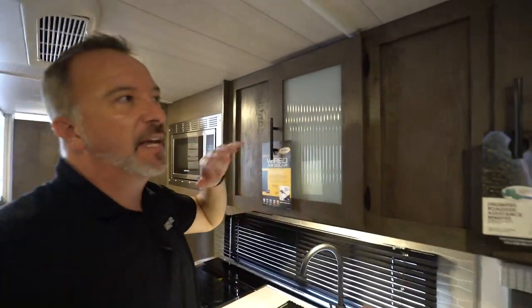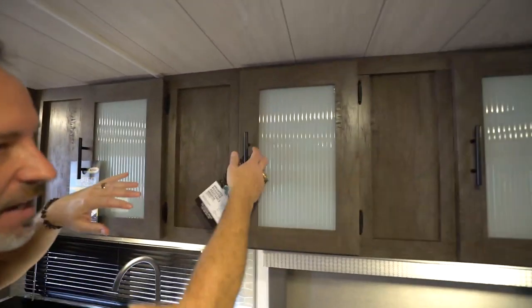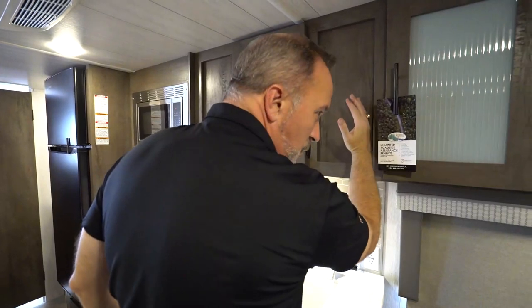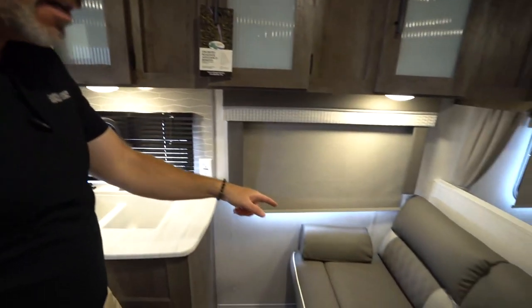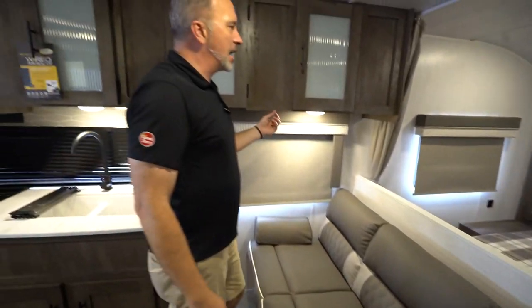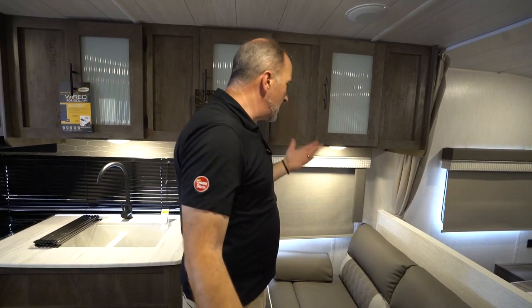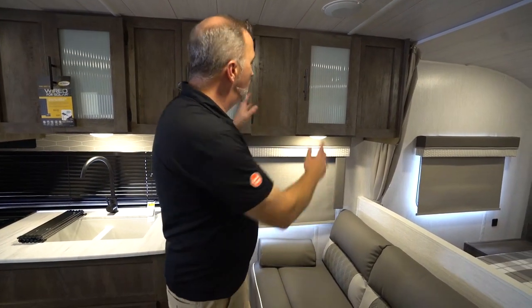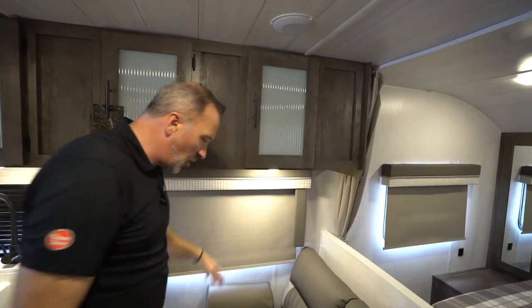Frosted glass inlay inside the cabinetry here. I like this because they're maximizing my space. My cabinet doesn't end right here like it does with most RVs. The only negative is if somebody's sitting right here on the jackknife sofa, they go to get up. If you got a big giant noggin like mine, you might hit it. So just kind of, you know, be mindful of that. But good space, good storage, large window.